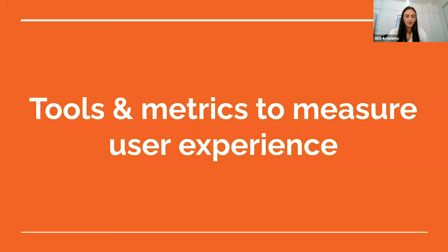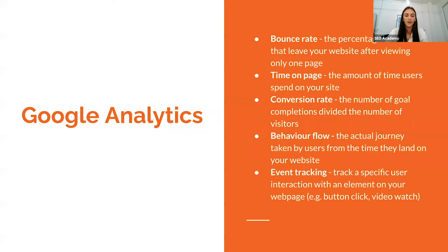And then, finally, I want to give you some tools and some metrics to measure user experience. Often when we talk about user experience, you can ask someone to have a look at a website and say, is this a good experience, but what does it mean, and how do you understand if your users are having a good experience on your website, if they're turning into customers, for example, or if they're not, and why? So the first tool that you might have heard of is Google Analytics.